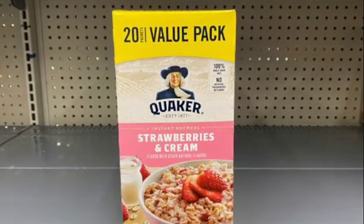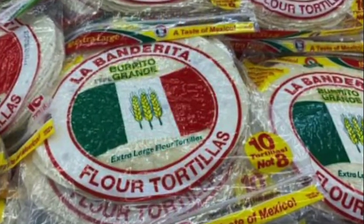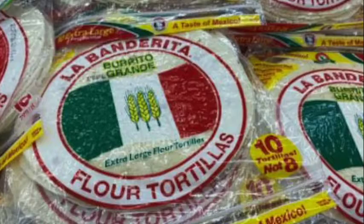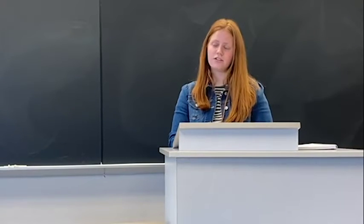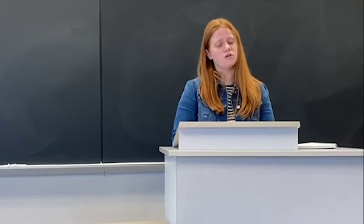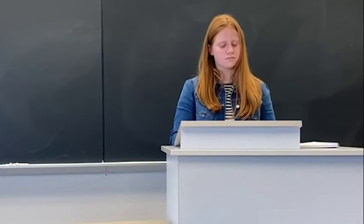Kids about your age should eat 5 ounces of grains every day. And half of those grains that you should eat should be whole grains, because there's whole and refined grains. Refined grains have nutrients that are missing. Whole grains have all of the good nutrients that grains have.